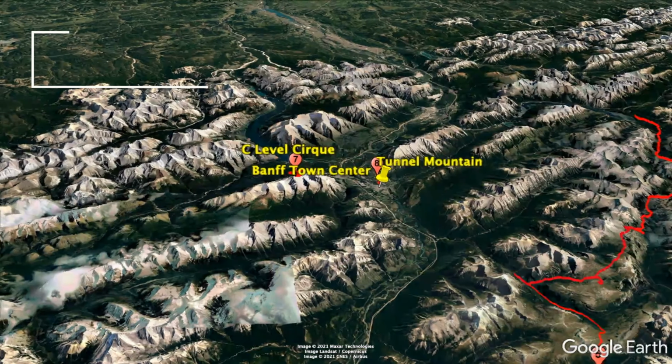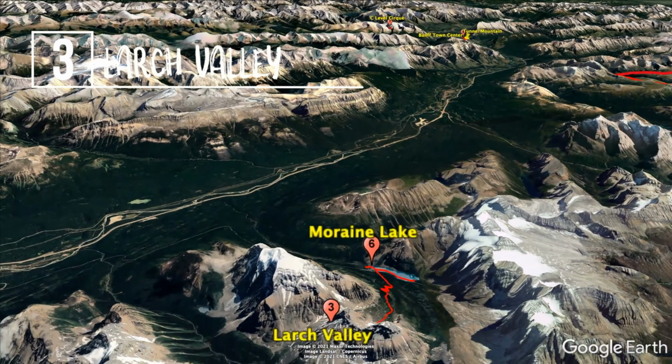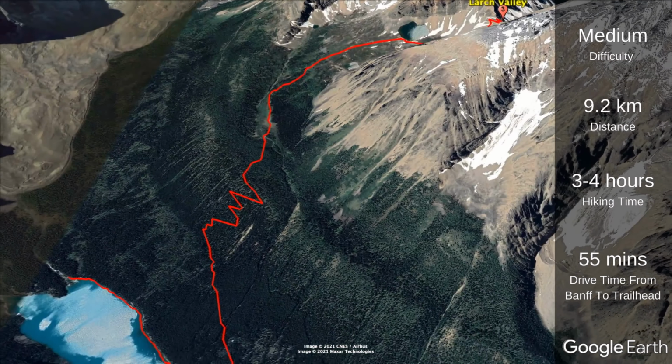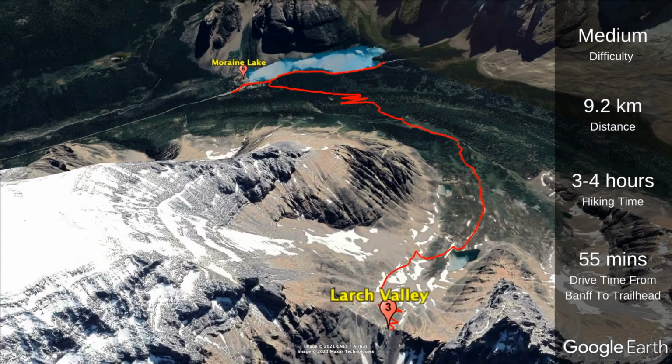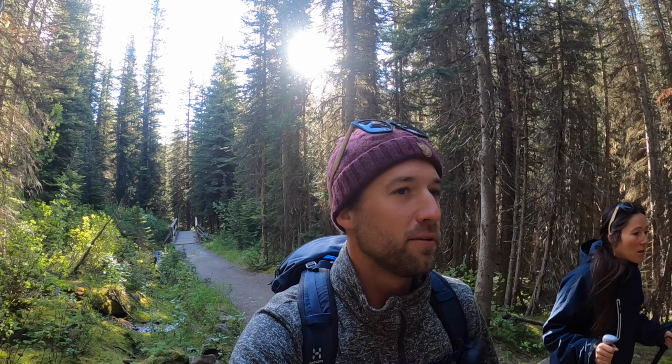At number 3, we return to the magical Moraine Lake, but this time with the Larch Valley Trail. The hike starts at Moraine Lake, making for a perfect combination of both the lake views and the glacial views in the area. The trail starts from the eastern side of the lake and winds through a pretty dense forest.